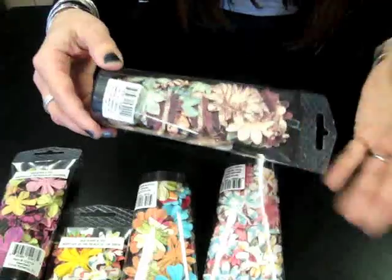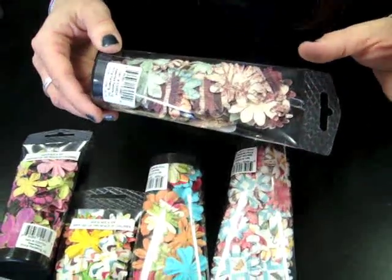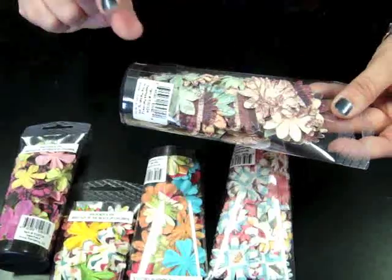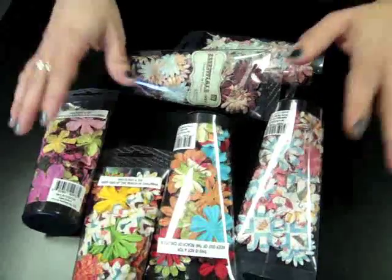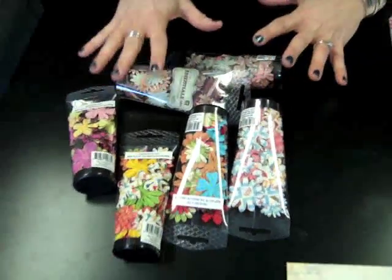And you really get a great value. And they're paper, so they don't stick up a lot. You can use as many as you want in a layer or just one. So I would suggest checking these out. They come in for almost every paper collection.